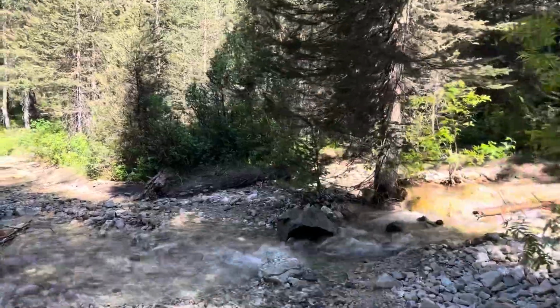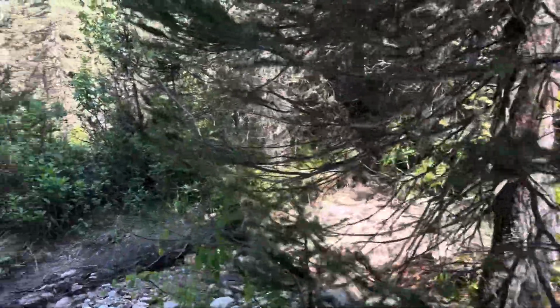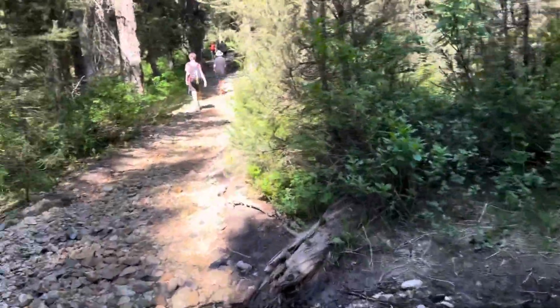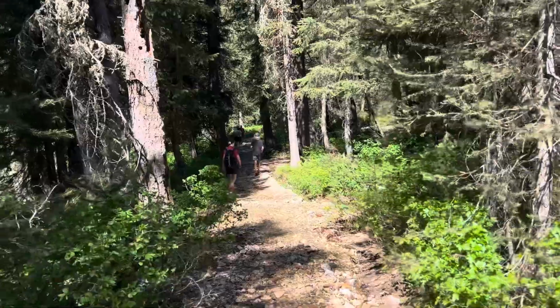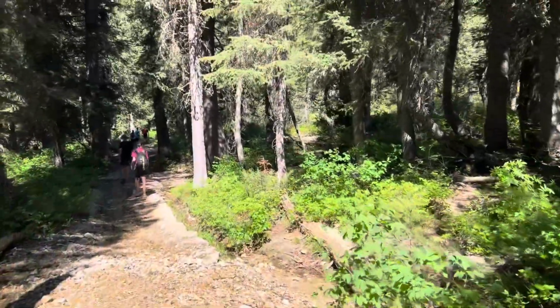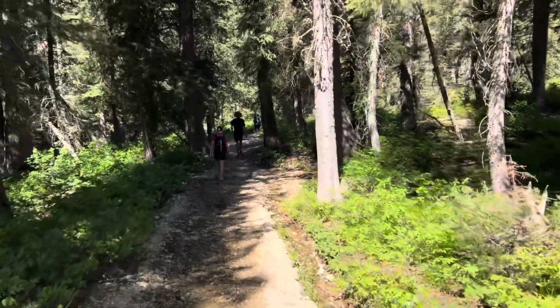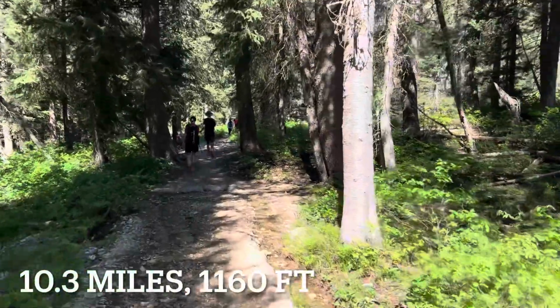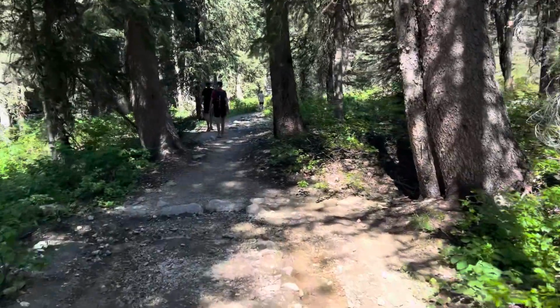I think we're about 0.3 miles or so from the trail junction. It's probably going to turn out to be about a 9 mile, maybe a little bit more than 9 miles, close to 10 mile trip up the Cascade Canyon.